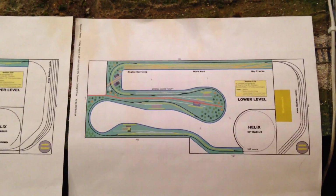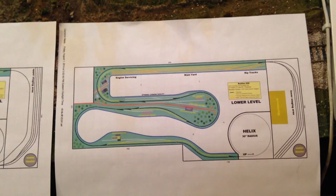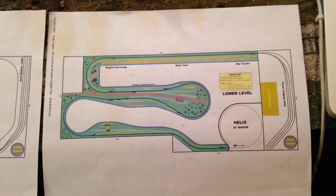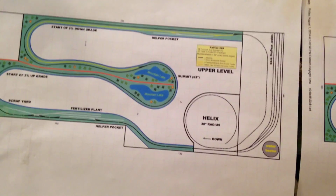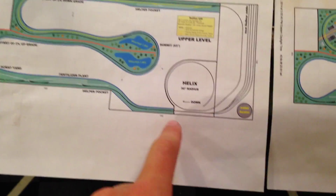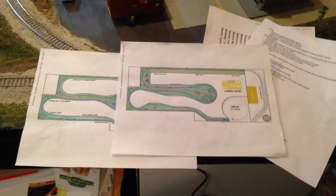I'm excited for it. So sorry for the long wait again, but we'll definitely get back to you with more updates as we decide on a few things, like which way the climb will be on the upper level, and how we'll handle staging, because it's also possible to route staging around the helix. More updates on this layout, but that's kind of the direction we're going, and that was the big announcement.